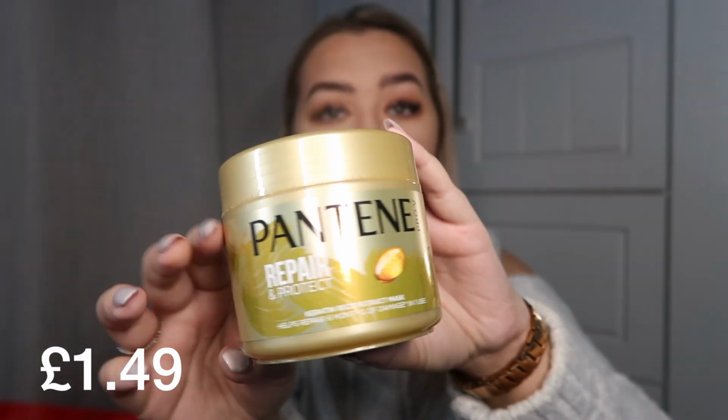This hair mask was $1.49, which is super cheap for a hair mask, so if you're trying to get a hair mask, go and try this. I haven't tried it yet, so obviously I can't say if it's good or not, but it's a really good price for a hair mask, so I'm excited to try it and I will let you know how it is.